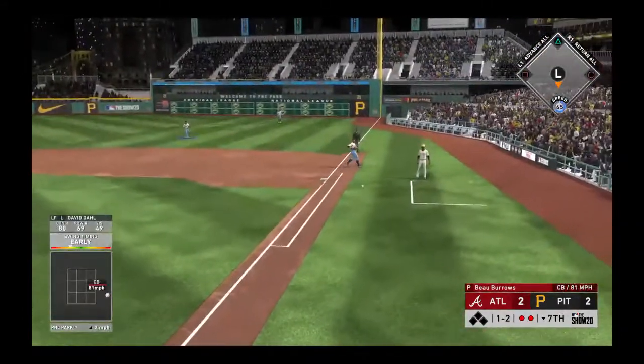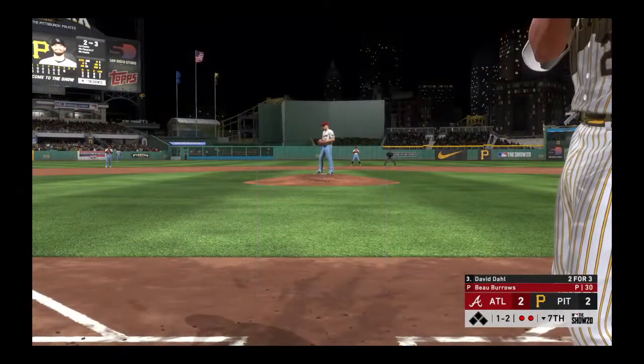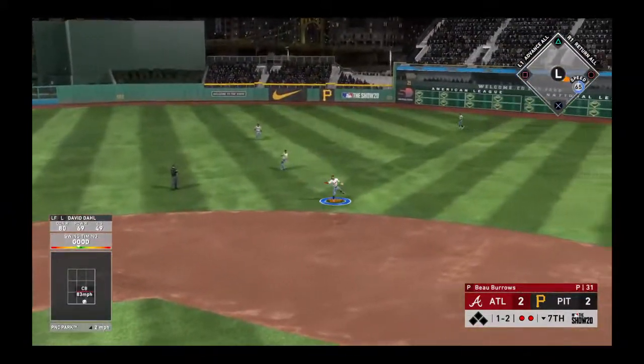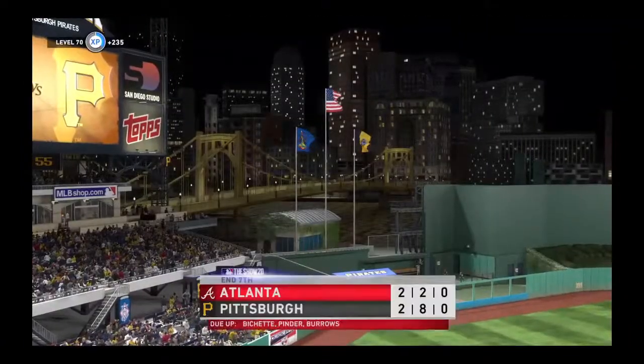Rolled slowly down the first baseline. But this is a foul ball as the count holds steady at 1-2. Don't be shocked if this pitcher tries to go a little bit further outside the zone. 3 foul balls in a row. He wants to get a swing. And the throw to first is there. The inning is over.